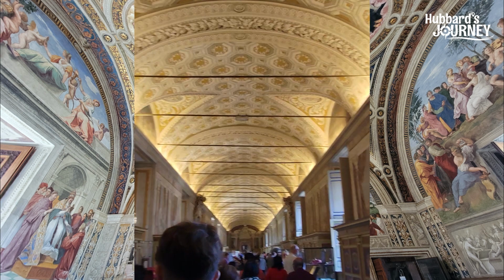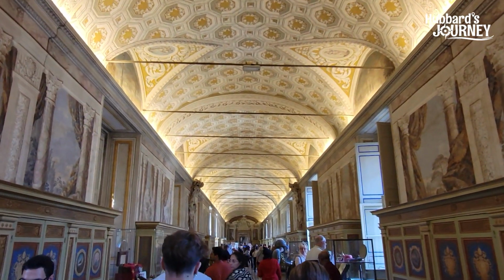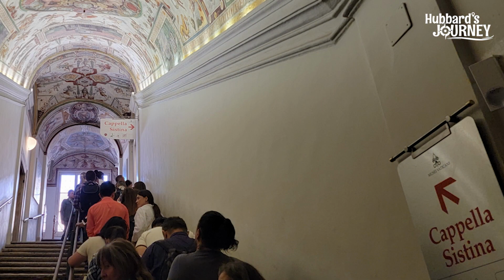There are 54 museums that make up the Vatican Museums, with the last one being the most famous, Sistine Chapel. This contains the masterpiece by Michelangelo.